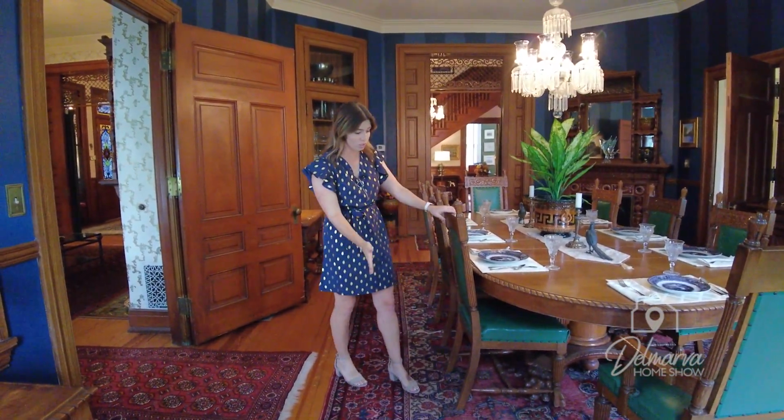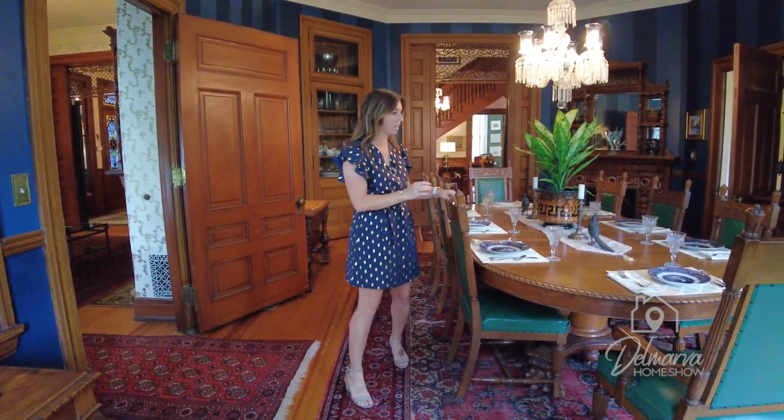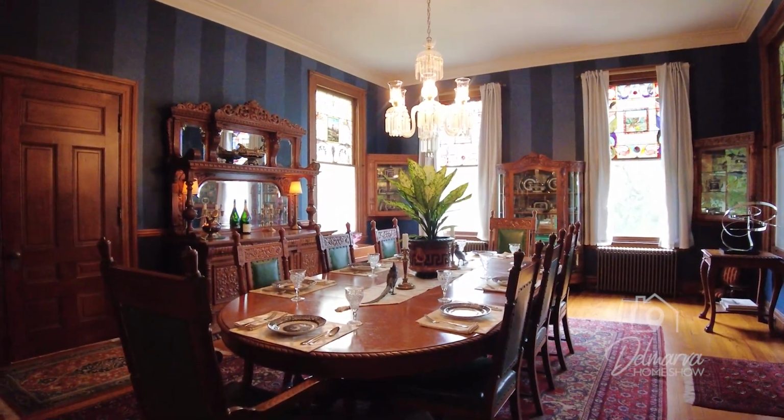Now, this is a beautiful original table that was in this home. There is a lot of pieces that were originally in this home, which is amazing. Great antique pieces. Beautiful china down here. This is the homeowners now, but they're older than the house itself, so that's very fun.